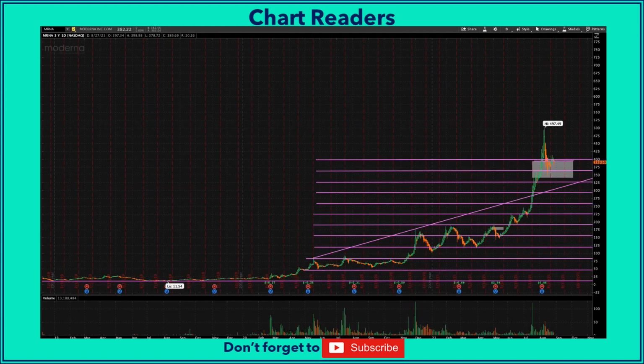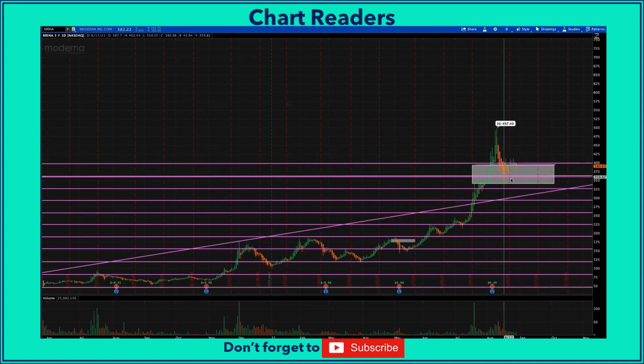MRNA. So right now, MRNA is consolidating very well between this region, like 350 to 400. But an even tighter one is like 380 to 400, so the $20 range. If it goes above 400, we might see positive momentum, or else if it goes below 380, then it's going to retest 326 and maybe another support level we have here around the 315 level. So a huge move is expected here.